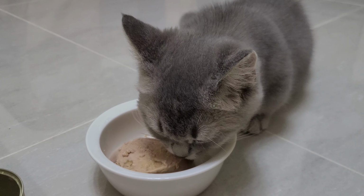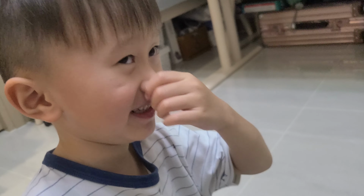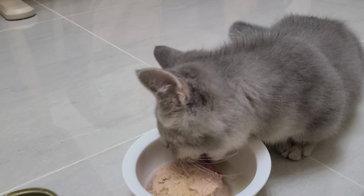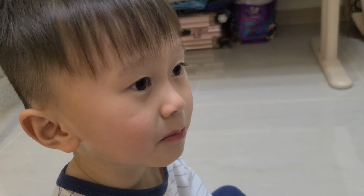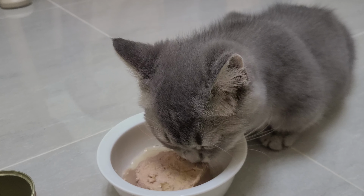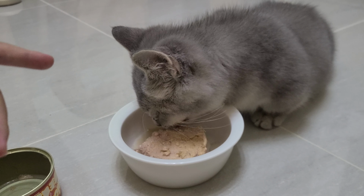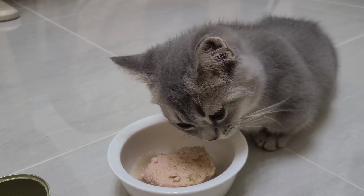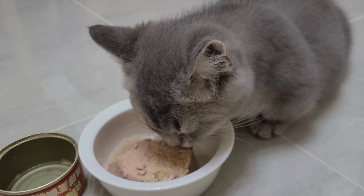So this was the cat. Yeah, I also have crab in the restaurant. If they see it, then it means it's almost done. My cat is so cute. My cat is so cute, yeah.